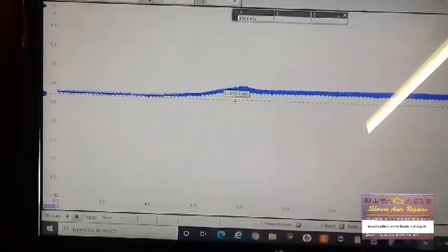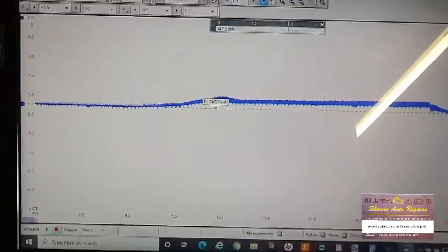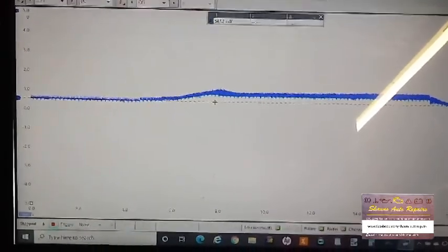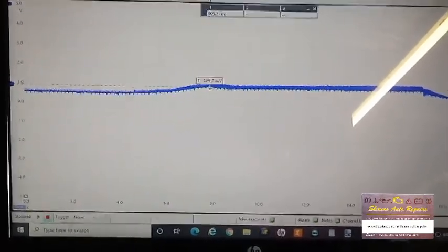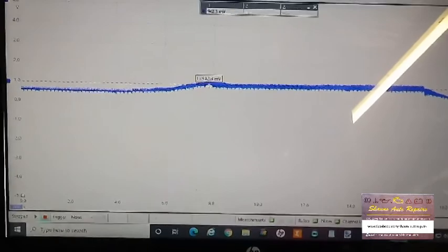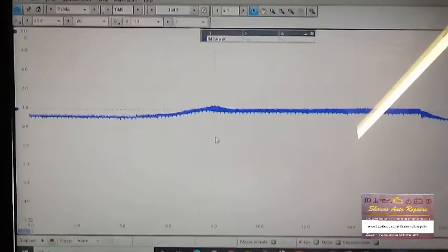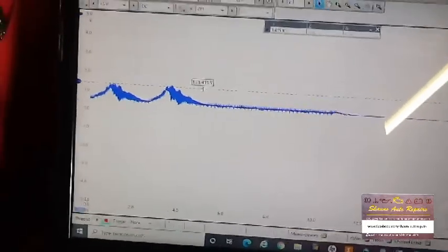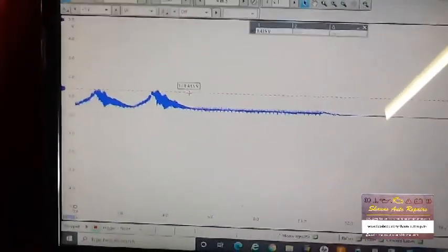Then at idle, we had 566 millivolts, and then at 3000 RPM, we had about 943 millivolts. So let's just write that down. And you can see when we revved it at the end, it peaked at 1.4. So that may be our signal wire. But let's do the other two wires and see what we get.